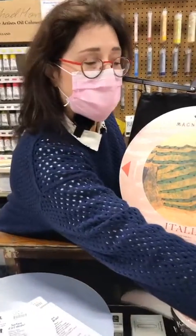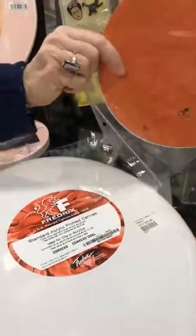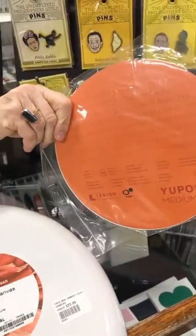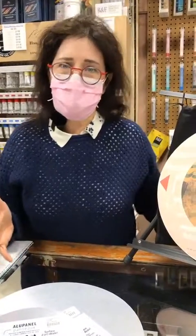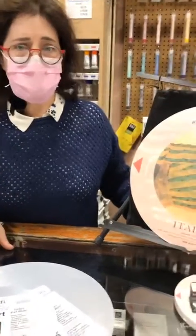And of course, Yupo, which is so popular for so many of you, is available in a round form as well. So as I say, just to keep something interesting, I know that there are different art shows now that showcase round forms. I think it's just a little bit different for the public. They do tend to go for something that's a little bit unique.